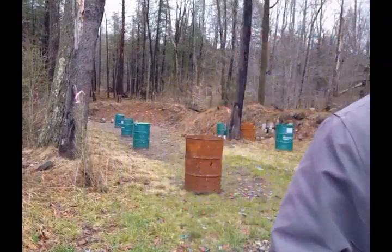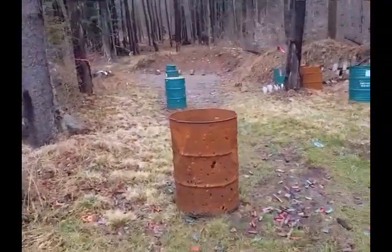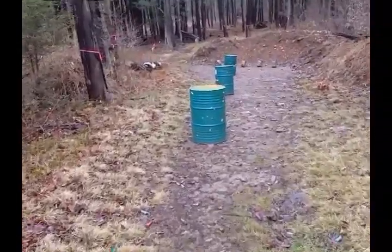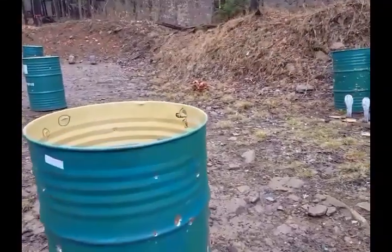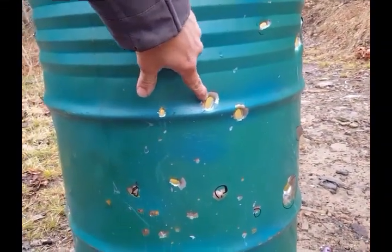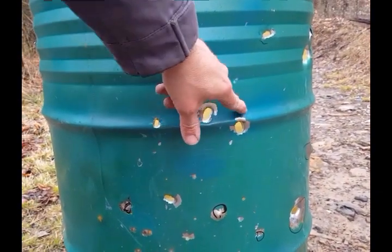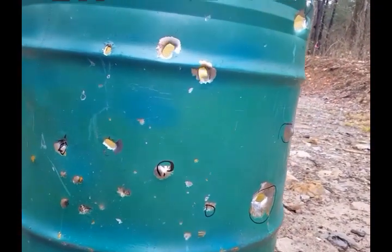Downrange and see what this did. Okay, so we got through the first barrel. We knew that was going to happen. Even the .22 penetrated this. Got to the second barrel. All right, fired 8 shots. We got one keyhole, two, so that keyhole, three, four, five, six. You can see how they're keyholing, they're tumbling. So coming out of that first barrel, they're coming out tumbling.